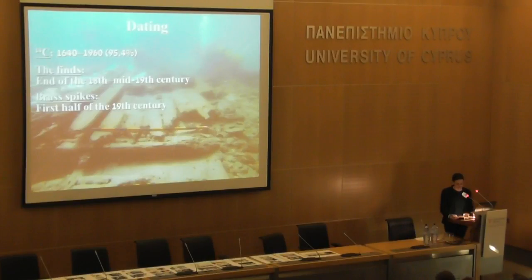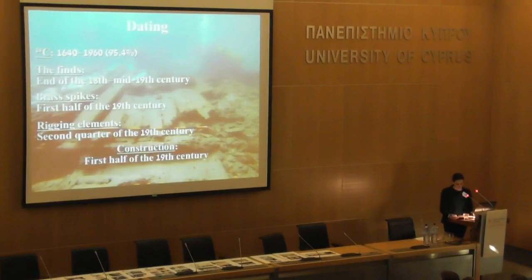Archaeological investigation of the brass spikes suggested they were most probably manufactured in the first half of the 19th century. The iron fittings of the deadeyes were made of an Yield root iron, and based on the microstructure and chemical composition, it is suggested that they were manufactured in the second quarter of the 19th century. Based on these results, the construction of the ship has been dated to the first half of the 19th century, and she operated well into the second half of the century.